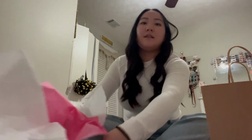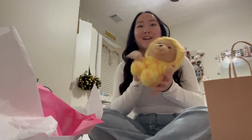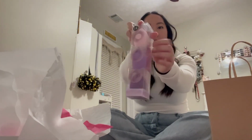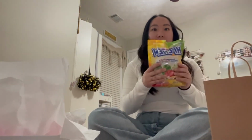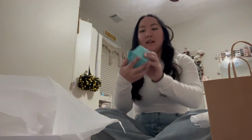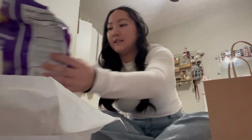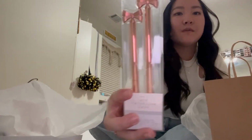So first, I'm going to place... I got her this cute little bear. It's a pineapple bear. The beauty sponges. And she loves Hi-Chews. I'm gonna get that for her as well. This real clean makeup balm. Tajín, because she wanted Tajín. Little gold, rose gold pins.